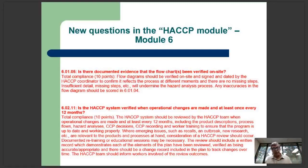Don't forget, this question is not looking at the flow diagram itself. The auditor will not be assessing the flow diagram, but will be assessing that the HACCP coordinator reviewed it and put a date and a signature of approval on this flow diagram. But if there's any problem in the flow diagram, that will be the specific question about the flow diagram.